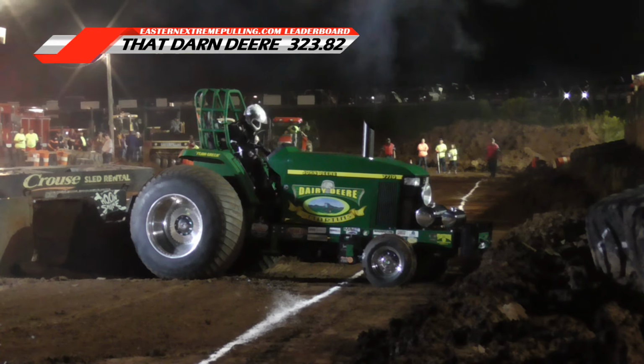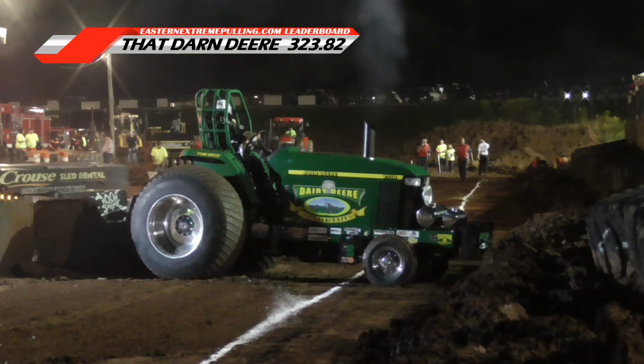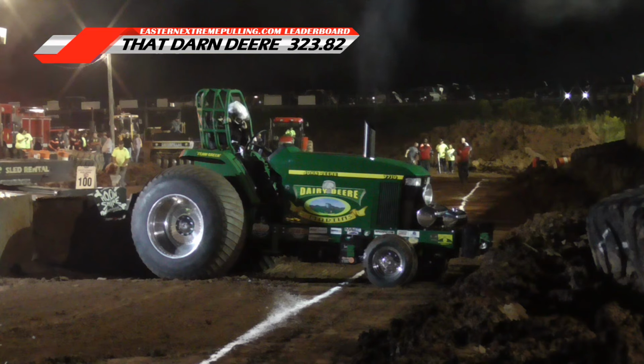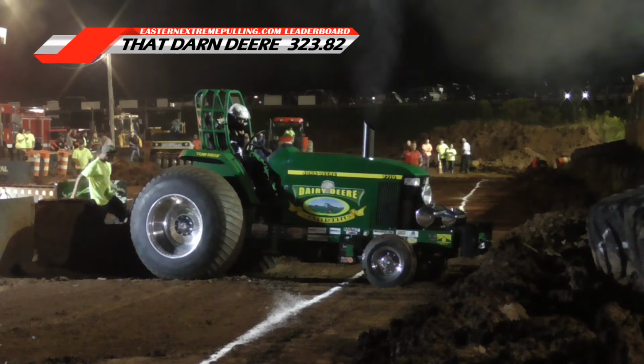About the 200 foot mark, and then it started to bite hard and turn left. So looks like it could be A-OK. The front weight's just over there in the dirt a little bit. Thank goodness for that dirt berm.